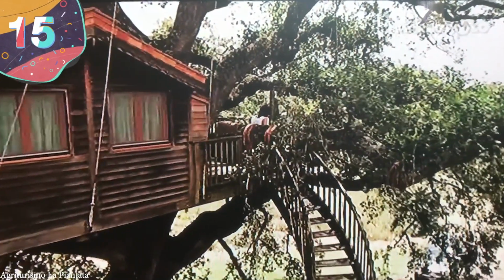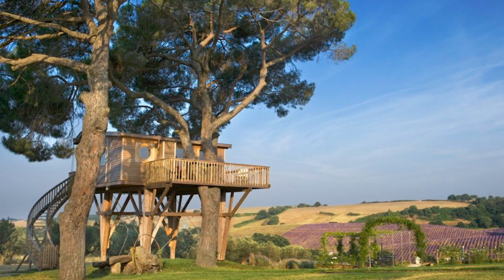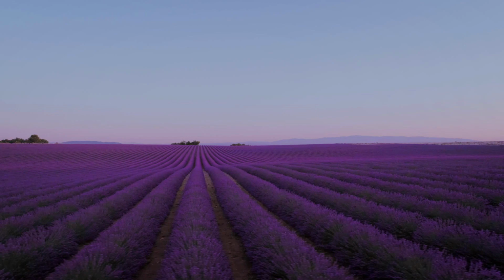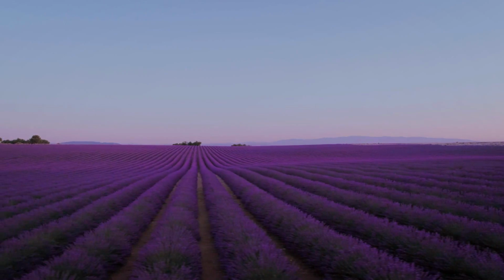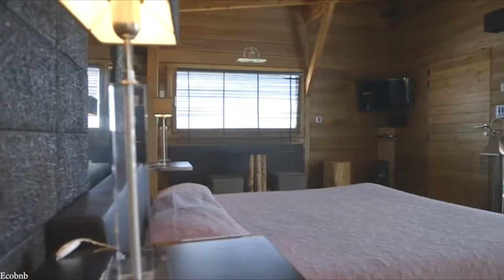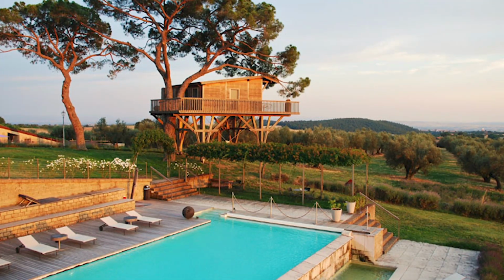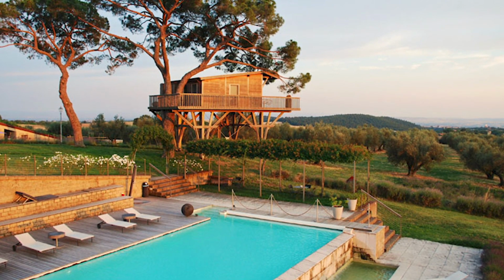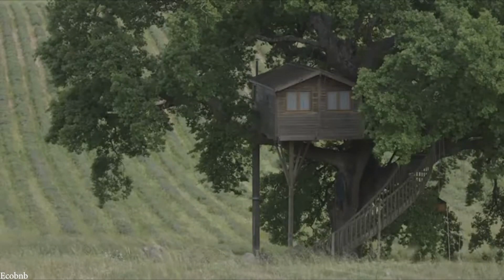Set on a beautiful Italian farm in the heart of Tuscany, the Black Cabin at La Piantata overlooks rolling hills of lavender and olive orchards from the perch of a 200-year-old maritime pine tree. The gorgeously decorated ultra-luxe cabin even has a giant swimming pool below. The bed and breakfast hotel has 4 double rooms, 3 apartments, 2 tree houses, and a new spa suite.